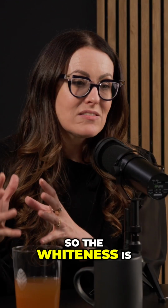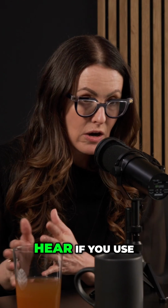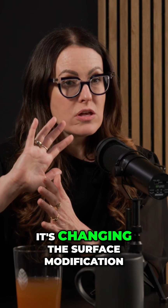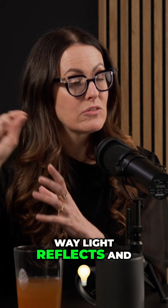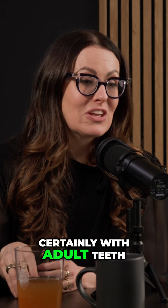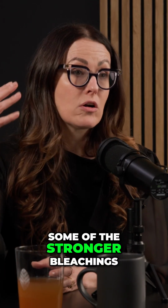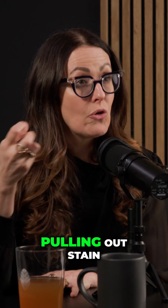So the whiteness is coming from how the light reflects and refracts off the teeth, which is a lot of times why you'll hear that if you use hydroxyapatite or even coconut oil, it's changing the surface modification. So it's changing the way light reflects and refracts off that tooth to make it seem whiter and brighter. Now, certainly with adult teeth, if you're using bleaching agents, hydrogen peroxide or carbamide peroxide, some of the stronger bleachings, that's actually penetrating into the tooth and changing the structure, pulling out stain.